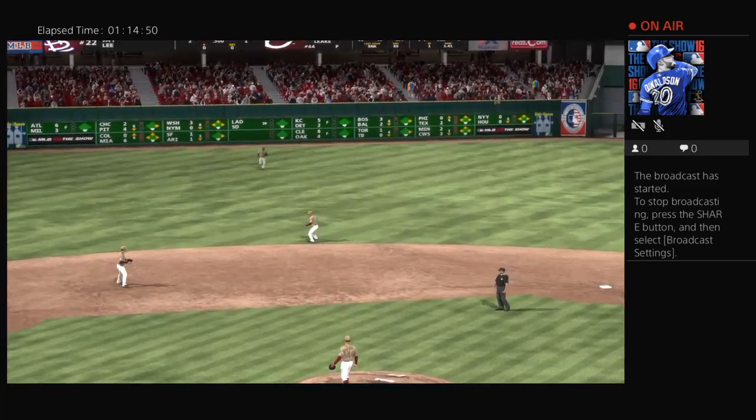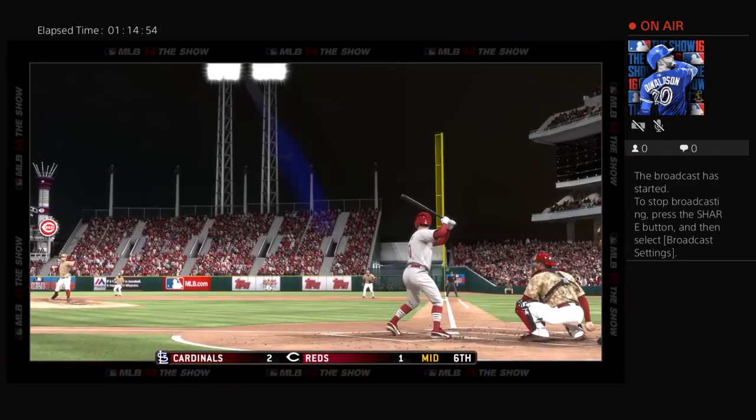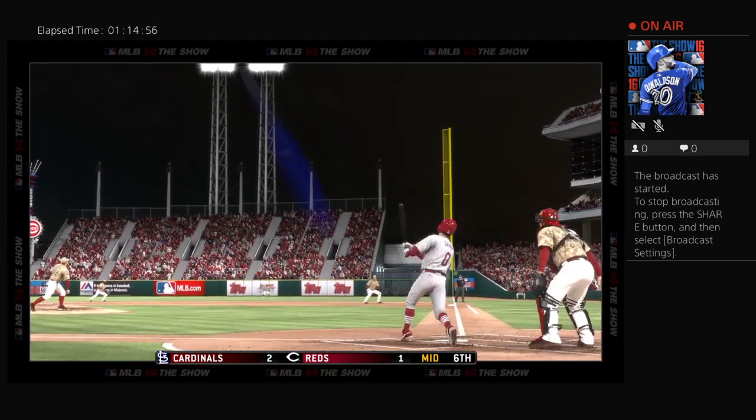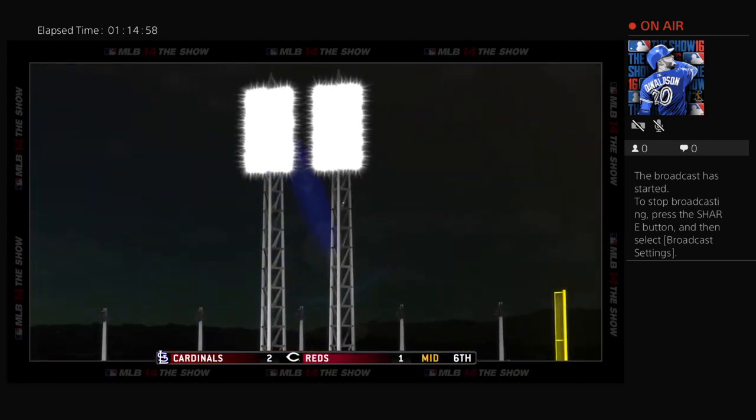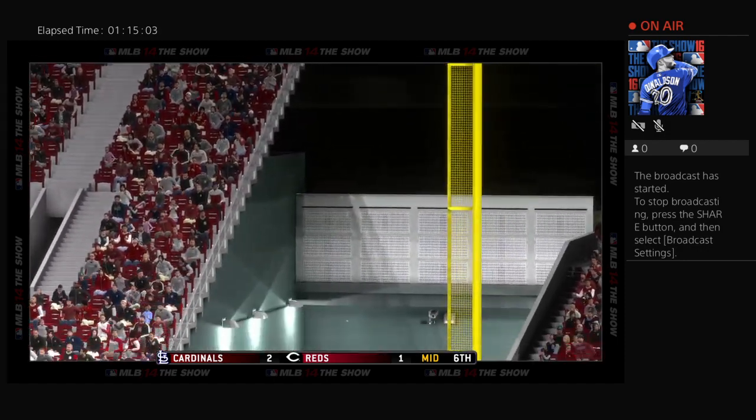Swing and a ball lined hard towards short. Well, the shortstop's got him played perfectly as he takes this in for the 3rd out. 1 for the Cardinals in the inning on the solo home run. Bottom of the 6th is straight ahead. It's now 2-1 St. Louis.